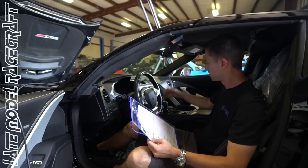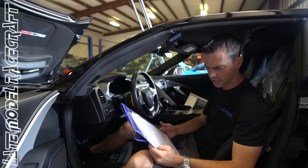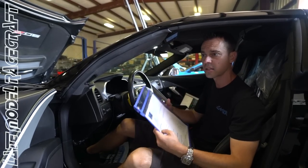Z06 in manual transmission, just finished baselining it. He is getting our 800 horsepower package with the addition of, it looks like, a clutch as well. So I'm gonna finish up here and then it's gonna go in the rack to get built.